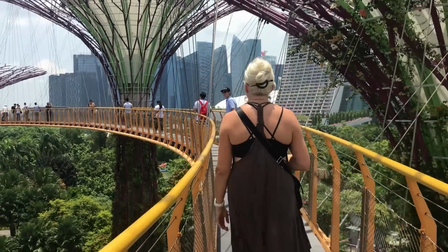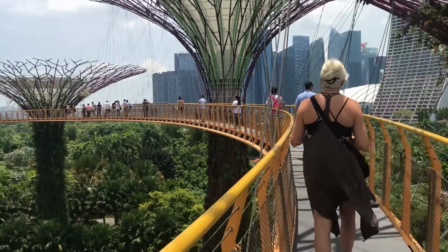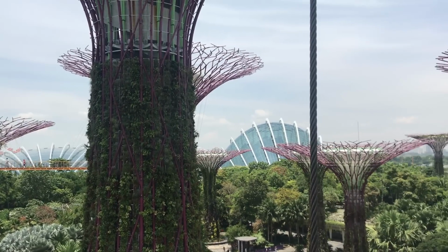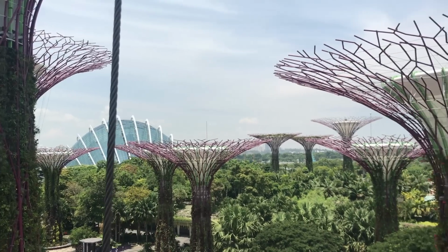Checking out the Skyway at the Gardens by the Bay. And it's pretty neat walking up here. It's not as hot as I thought it would be. There is a little breeze. Even though it's in the middle of the day, it's actually a little bit cooler than it is down at street level. And worth the $8 that it costs to get up here.